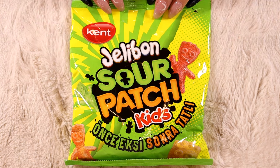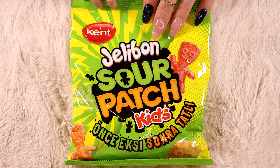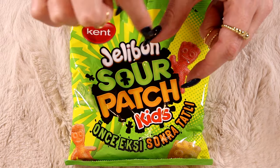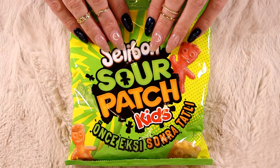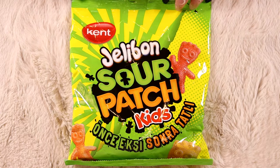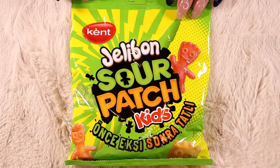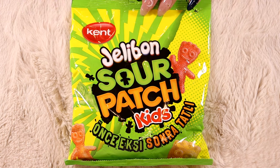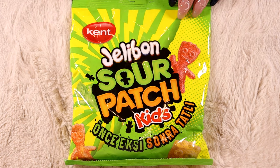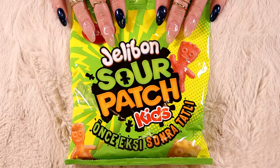I do love sour sweeties, like the little rainbow strips that you get, they're all sour and sugary on the outside. I like those. I never actually looked at the brand. Jellybone. Kent. Jellybone. So yeah, these will disappear pretty quick tomorrow.